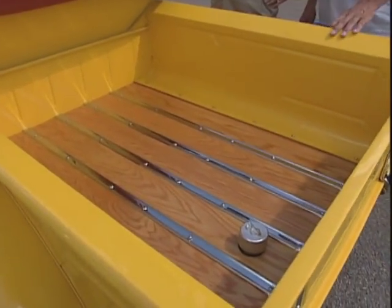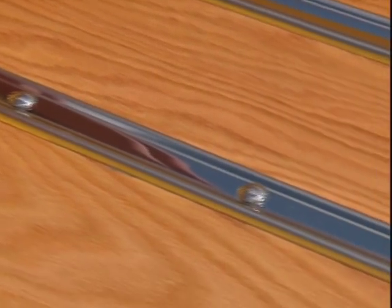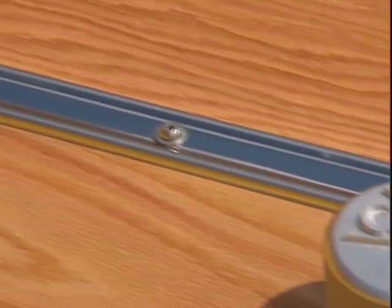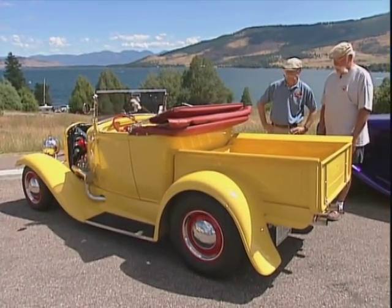Homemade gas cap. You made that? Yep. Looks like a lot of homemade stuff here. Yes, sir. I'm a toolmaker by trade. Oh, that would explain it, wouldn't it? Yep. Hey, you're my hero. Great ride, Gary. Thank you, sir.